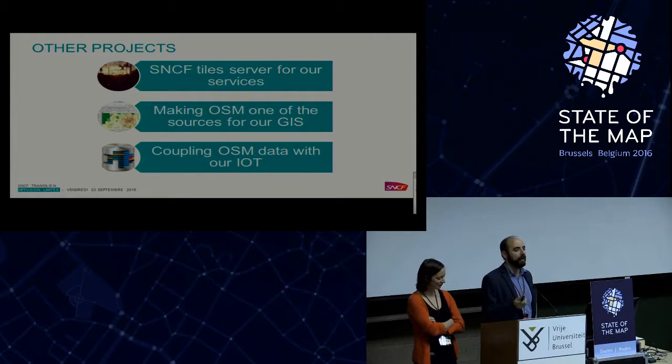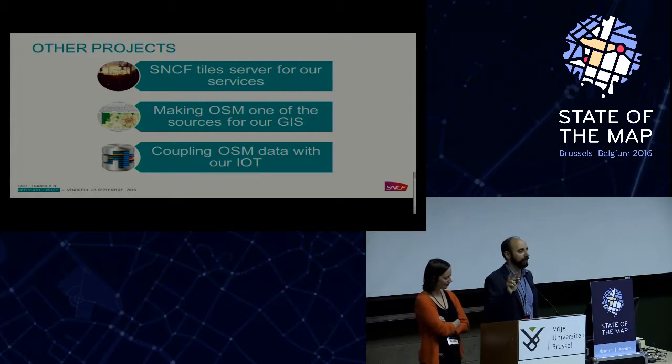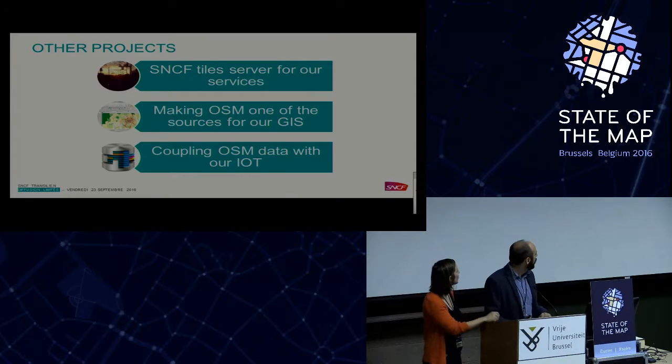Really, because for the people managing the equipment and the official GIS of the SNCF, the open mentality is not very shared, and it's a kind of a fight every time. So, we're working on it, but we can't promise anything. But I think it could be very, very important for the SNCF to use this kind of data.